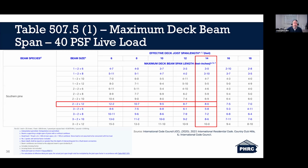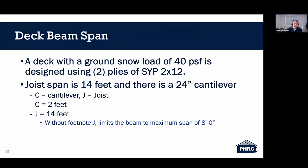So 8 feet plus 8 feet is 16 feet, plus 1/4 of those spans, which would be 2 feet. So if we add a 2-foot cantilever to either side, that gives us a grand total of 20 feet, right? 8 feet, 8 feet, and then 2 feet cantilever each side adds up to 20 feet. So number 1 here, our initial concept is to run with a maximum beam span length of 8 feet.